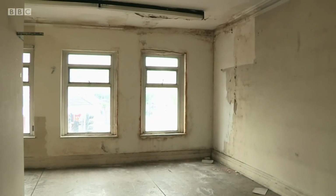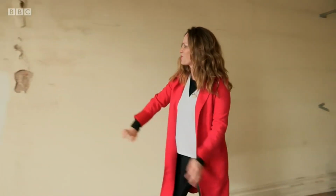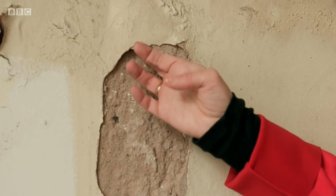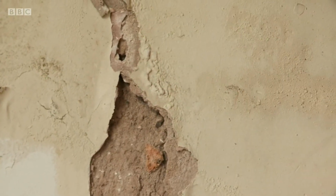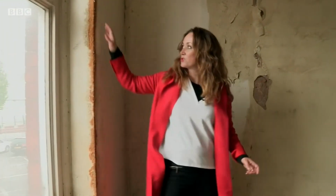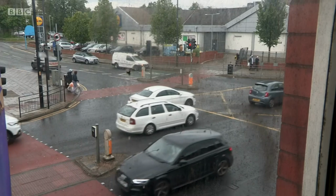And then this room is a fantastic size, a little bit of an echo. I would say it's grander, but it's kind of in a state of disrepair. Look at this wall, just crumbling away. There's been damp issues here. Likewise, around these windows, you really want to get this investigated. The windows themselves are single glazed.